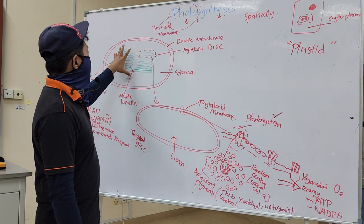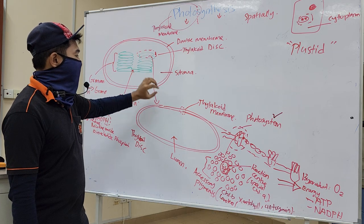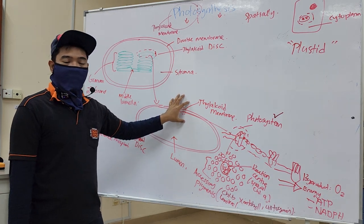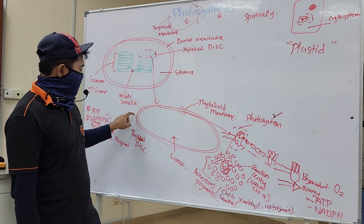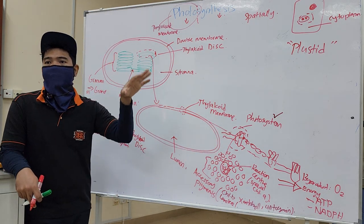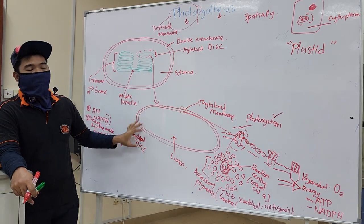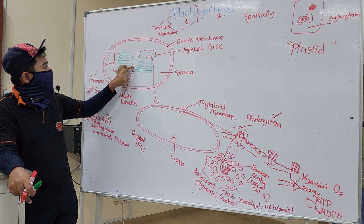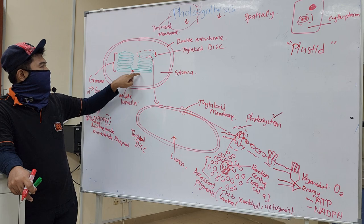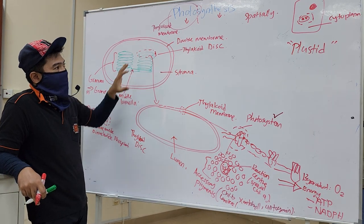For a given chloroplast and granule stacks, this is only one photosystem. This is actually present throughout the thylakoid membrane. So you got many, many little photosystem islands for a given thylakoid tube. You got here, you got here, you got here. Oh, here you don't have. No, you don't have here. But you have it all over the thylakoid membrane.